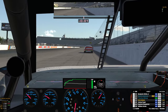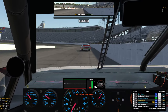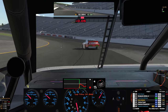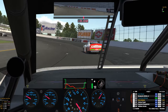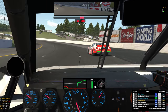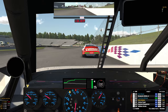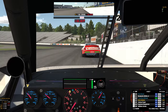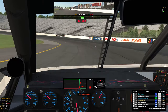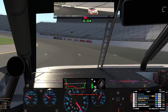But this track, it's all about how you come off the corners. That's where your speed's at. You can go as fast as you want into the corners and through the center of the corners, but if you're not coming off the corner fast, you're going to be losing all your time down the straightaways. Car outside. Clear outside if you want to.